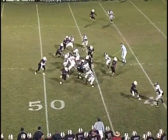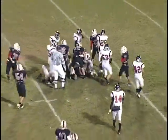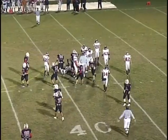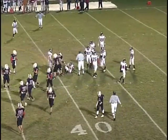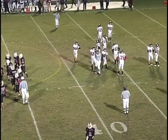Here comes Mossbarger on a counterplay, and Mossbarger takes it inside the 40. First down run to the 37, and I'll tell you what, I thought he showed a great burst. He exploded through the hole. He sure did, and surprise, surprise, I think we're going to have another first down here for the Chiefs. Zach Mossbarger runs, first down.